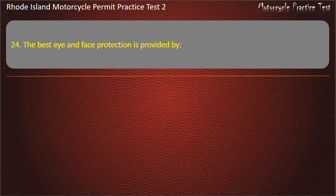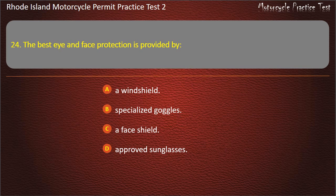Question 24. The best eye and face protection is provided by a windshield, specialized goggles, a face shield, or approved sunglasses. Answer: a face shield.